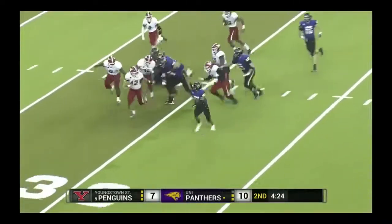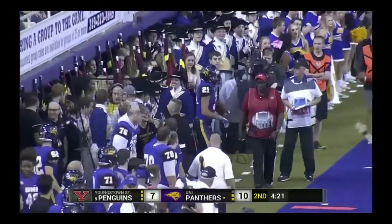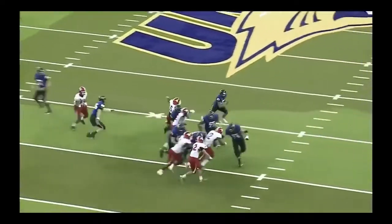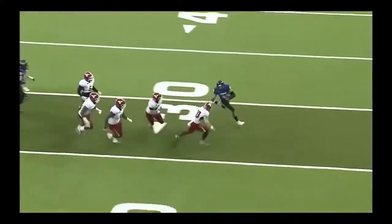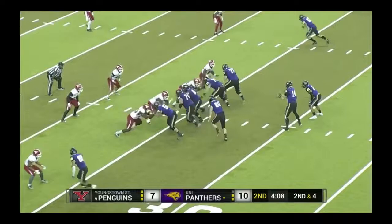UNI hands it off to Jagan, left side. Gets to the edge and runs out of bounds at the 25-yard line. And a good carry here on first down, a gain of 6. Yeah, and this is a big drive for the Panthers. You don't know some of that momentum that the Penguins are enjoying.